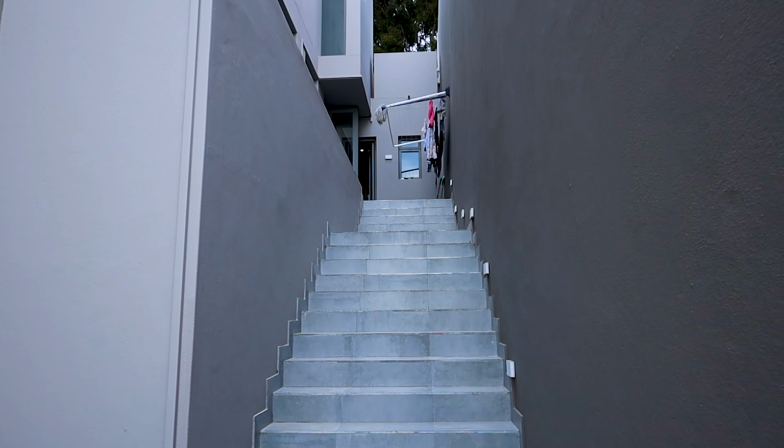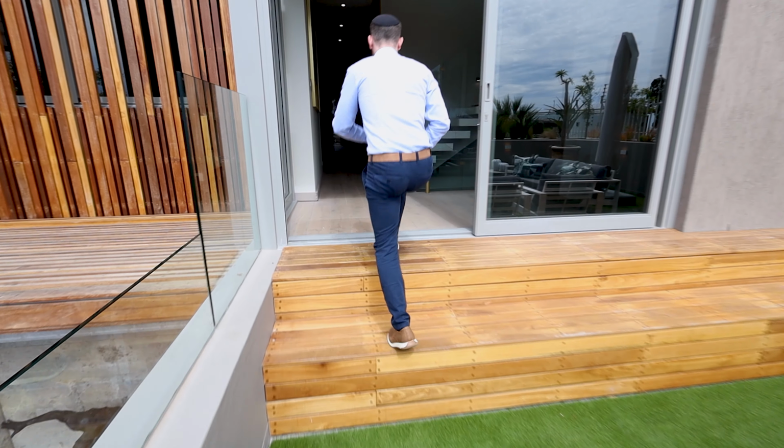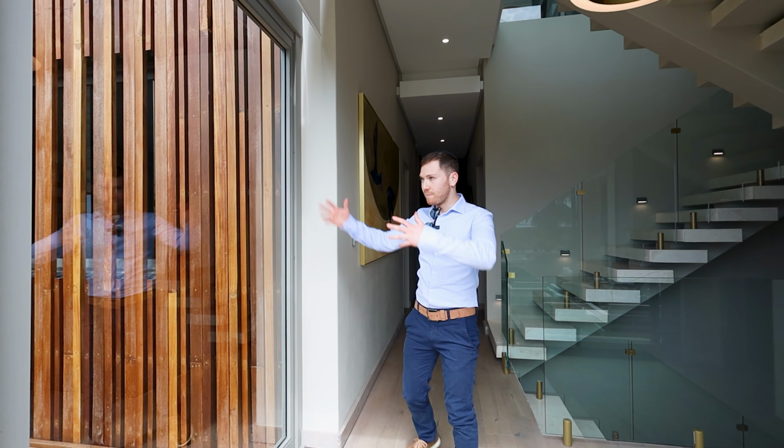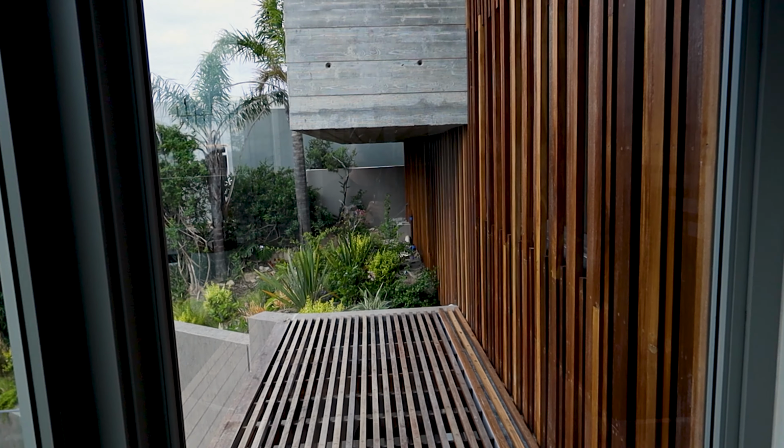All right guys, let's head back inside and check out this first level. Here you can see the wooden cladding facade on the front of the home. Big bay windows, of course, the door opens all the way, letting in the beautiful light.